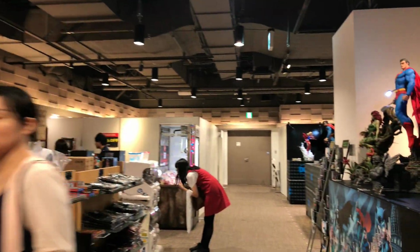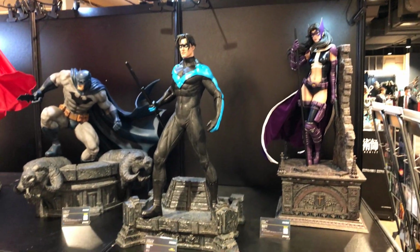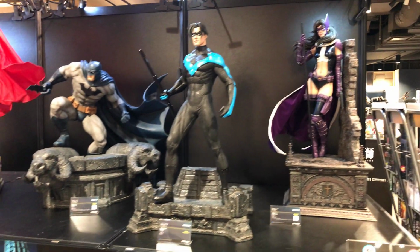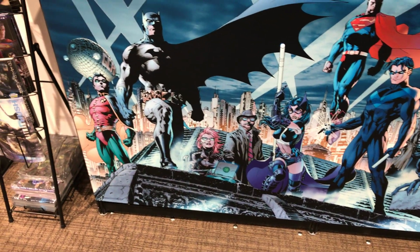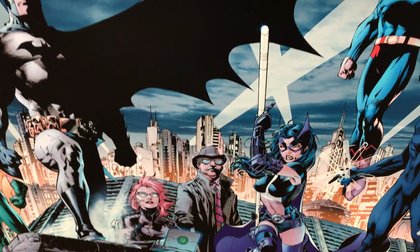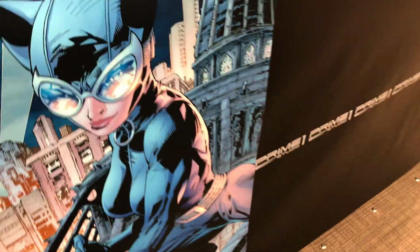I'm not going to spend too much time on this because it's been out for quite some time. Now let me just pan over here to the Hush line, the Hush Batman line. So now you've got 5 pieces here. This is not the complete line because as you can see in this picture backdrop, you've got quite a number of other pieces coming, like Robin, and even Police Chief Gordon, Catwoman as well.